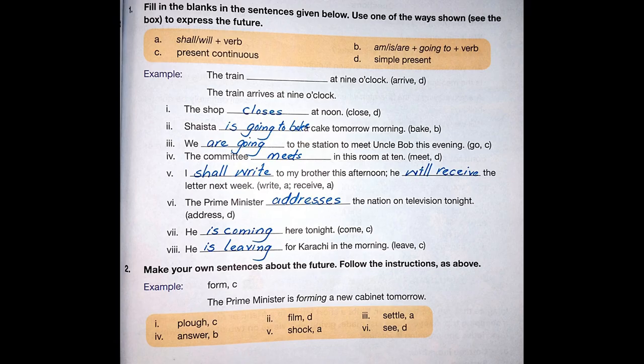Fill in the blanks in the sentences given below. Use one of the ways shown to express the future. 1. The shop closes at noon. 2. Shaista is going to bake a cake tomorrow morning. 3. We are going to the station to meet Uncle Bob this evening. 4. The committee meets in this room at 10. 5. I shall write to my brother this afternoon. We will receive the letter next week.